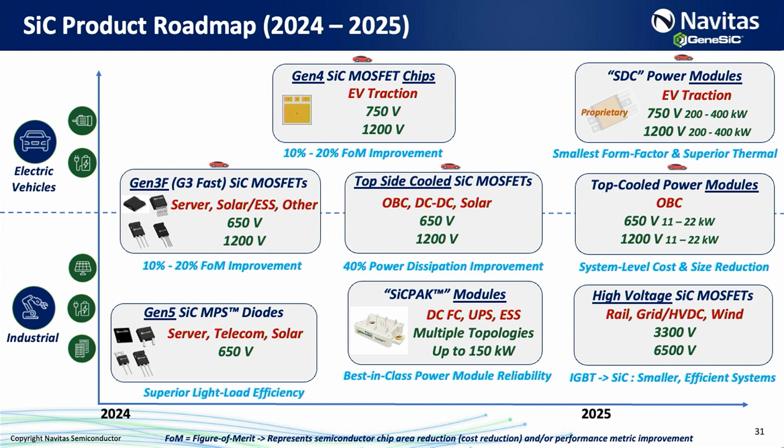In the early part of 2024, we plan to introduce our Gen 3 fast silicon carbide MOSFETs, Gen 5 MPS diodes, followed by Gen 4 silicon carbide MOSFET chips, which are specifically designed and targeted for EV traction applications. We follow that with top-side cooled silicon carbide MOSFETs. Our very first silicon carbide module offering will be the so-called SiC pack. It will be offered in multiple topologies up to 150 kilowatts.